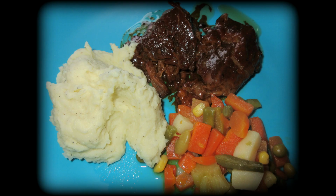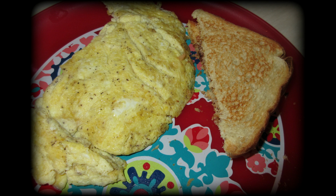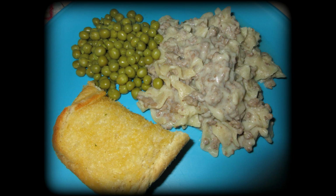Yummy. Homemade mashed potatoes, Mississippi roast, and mixed veggies. So yummy. Mississippi roast is amazing. If you have not tried the recipe and you love using your slow cooker, what have you been waiting for? A cheese omelet with toast one morning for breakfast. Garlic bread, peas, and beef stroganoff.